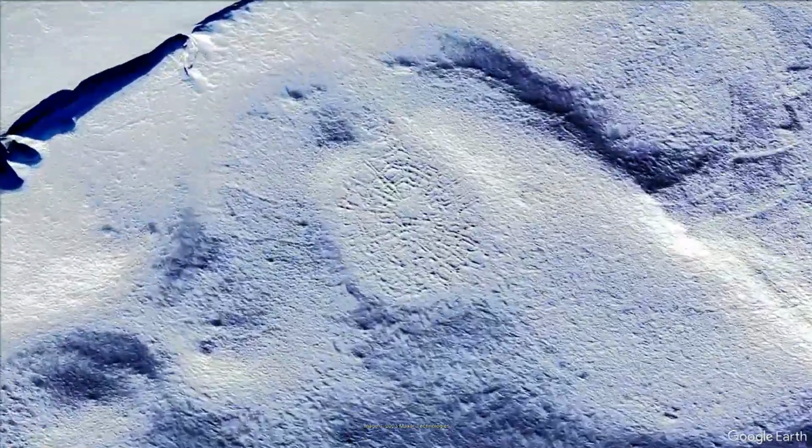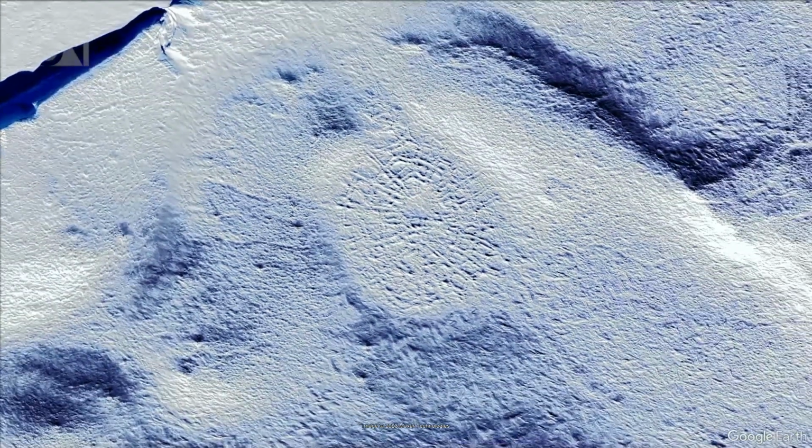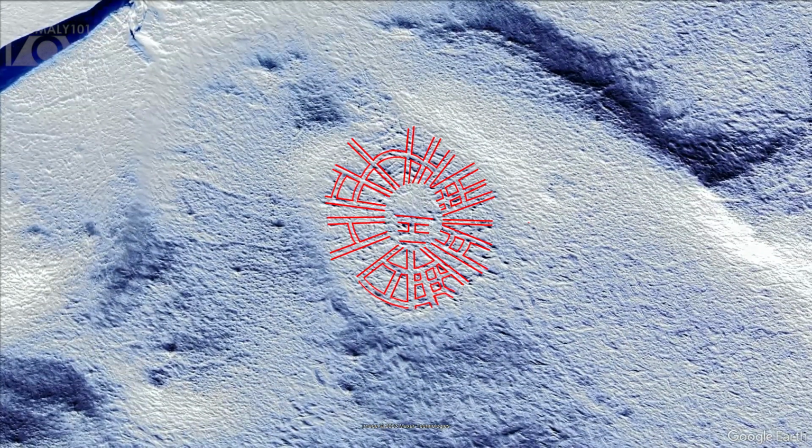Up here we have these odd markings in the snow. It is 160 meters across. Could it be natural? It looks a bit too uniform and precise.